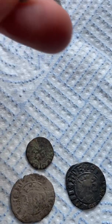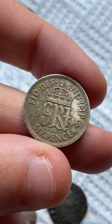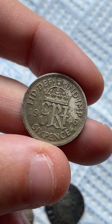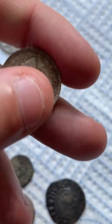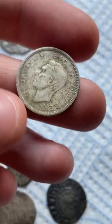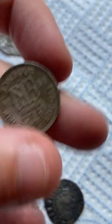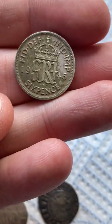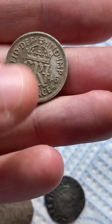Lovely George the 6th sixpence. Camera's focus, lovely now. Probably one of my favourite designs of any coin, to be honest, of the 20th century or the modern period, of, well, frankly, just milled coinage in general. If you want to consider it like that, this is a beautiful coin. The bold lettering and the reverse legend is fantastic. I love the monogram as well.